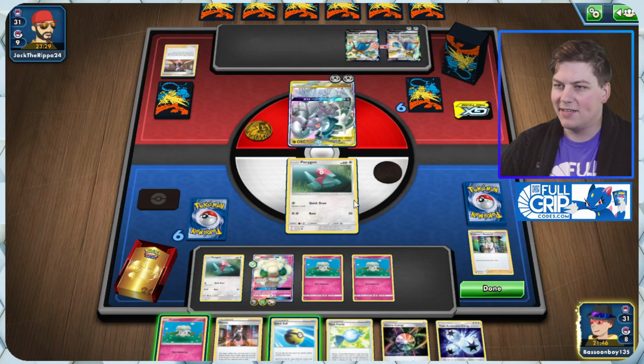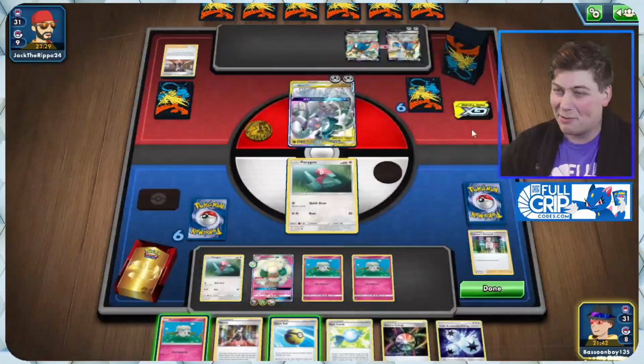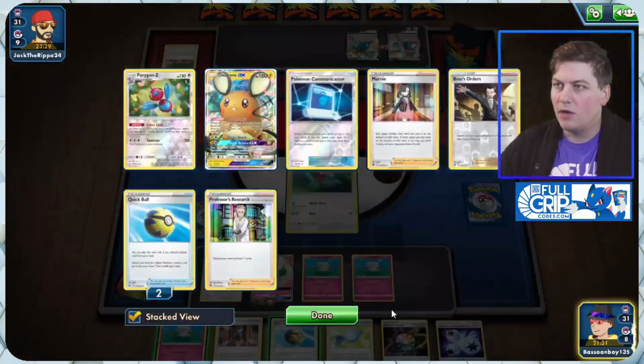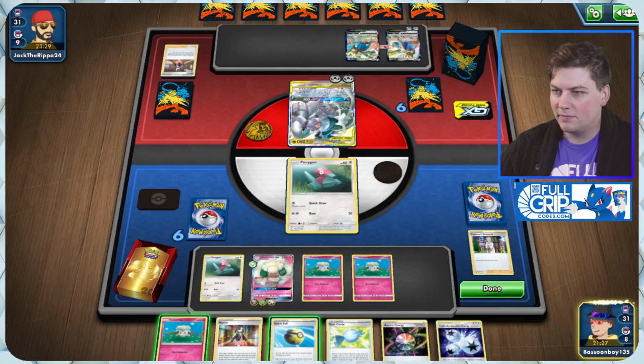Man, you hate to see it. This is like, oh, geez. And then they got the Pokemon catcher. Like, what in the world? I guess no GX attack here is fine. So we just have to. So there you go. Oh, can't make up out of a.